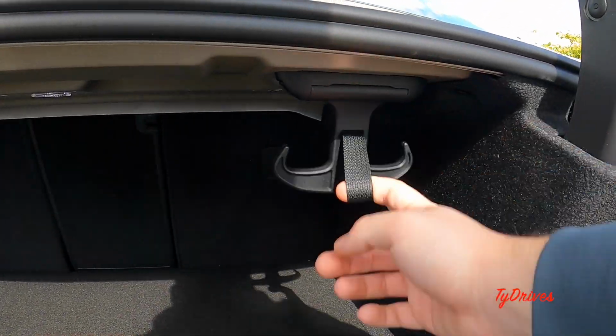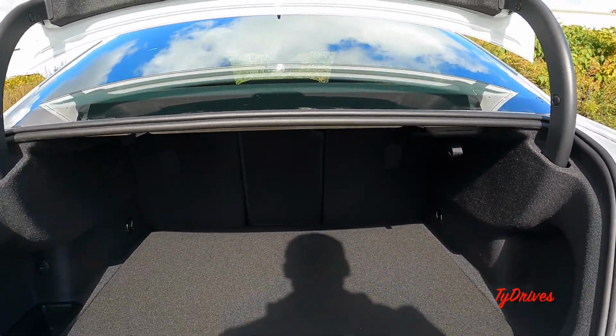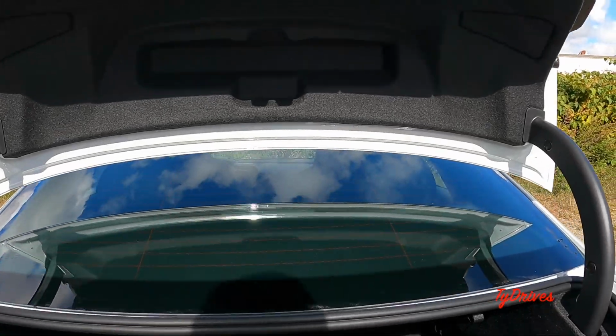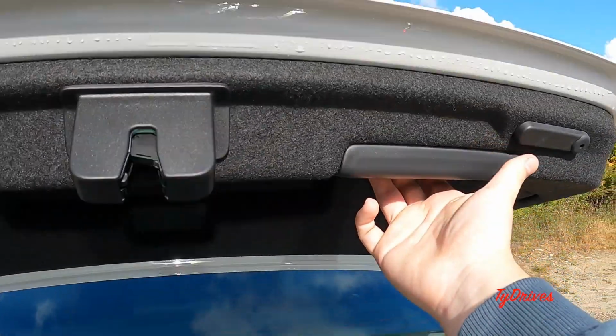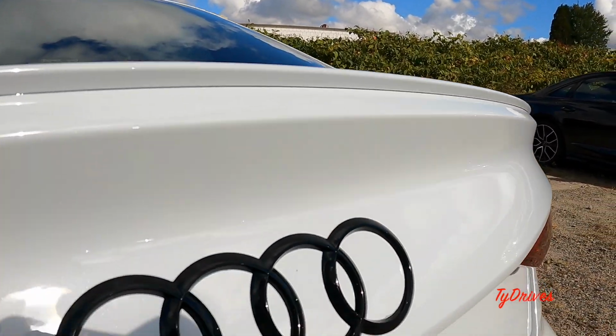And one more cool thing, you have grocery bag hangers. So that is pretty neat. So overall, not too bad of a storage area back here in the S3. Just close it down with this little handle. It is a pretty small trunk lid, so it's nice and light.